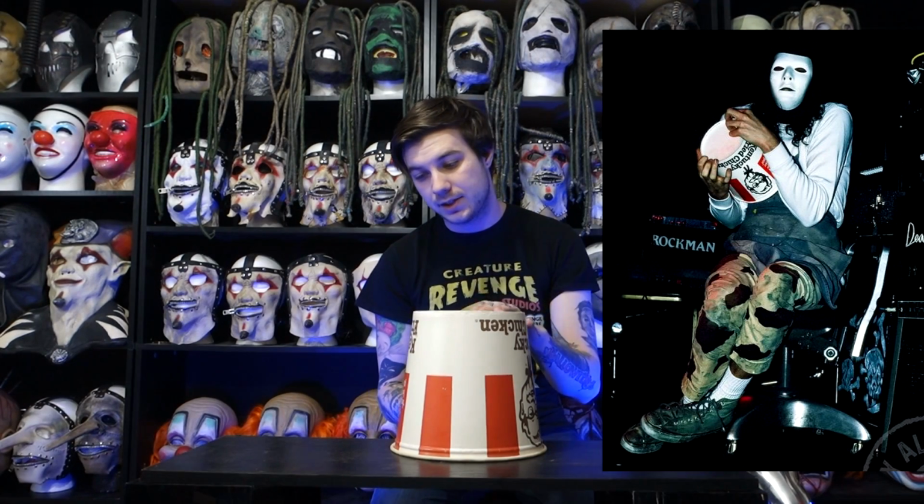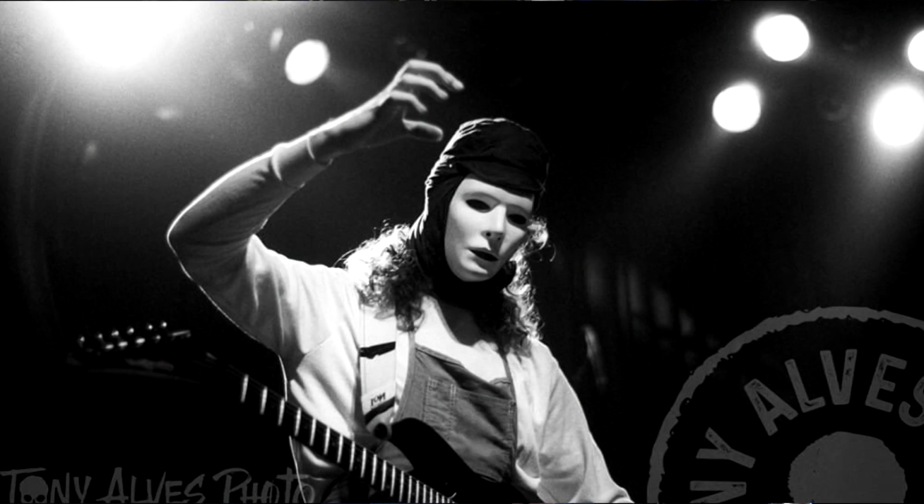So I'm going to be starting out with the first Buckethead bucket that I have in my collection. As far as I know, this would have been the first one that I own that Buckethead actually used. He used this back in the Deli days. This is like a 70s and 80s bucket. Super bland and boring design, but for some reason it really works with Buckethead's Deli look. He had a few buckets back in the Deli era. I would say that this is the most notable. Some of the other ones aren't even KFC buckets, and sometimes he didn't even wear a bucket.